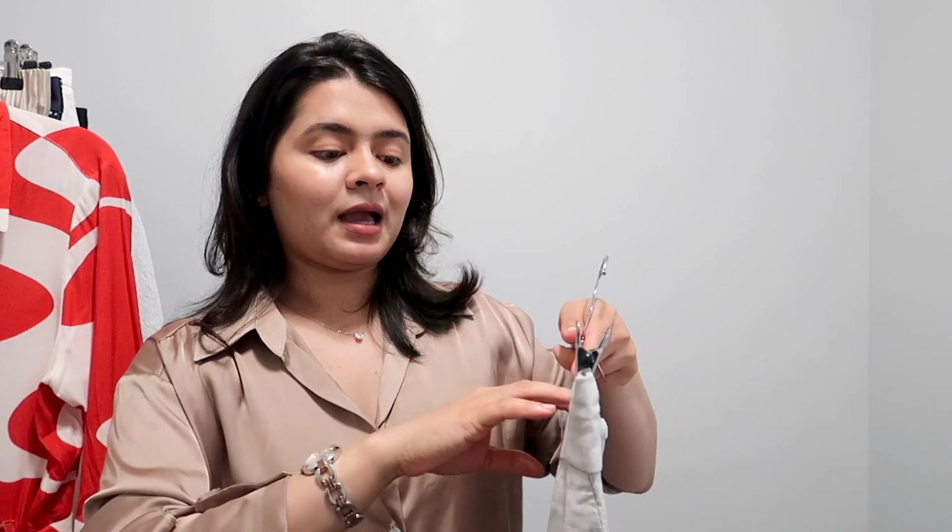And I agree that we all want to have affordable pieces, and not all of us want to spend a lot of money on clothes. But again, if you're buying affordable, at any price tag, make sure you look at the stitching, the craftsmanship, and the material, how it looks, and also look at the inner lining and the stitch, because that says a lot about the piece itself.